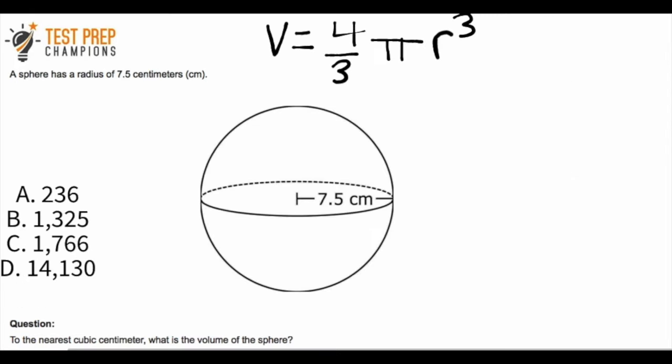Okay, the next question is, a sphere has a radius of 7.5 centimeters. We see a picture here. The question says, to the nearest cubic centimeter, what is the volume of the sphere?